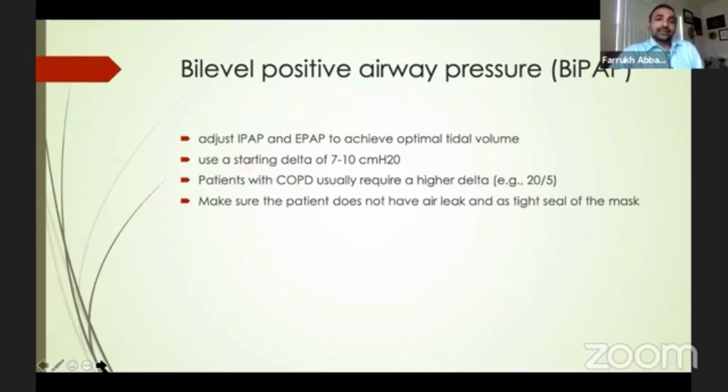Otherwise, you want to start at 12/5, 14/5, something like that. Just remember, some people don't tolerate a higher respiratory pressure. It's a lot of pressure. I'm not sure if any of you have tried BiPAP, but it is not the most comfortable thing in the world. But you want to give them a delta. Delta means the difference between IPAP and EPAP. So you want to give them a delta of like 7 to 10 in order for them to draw good tidal volumes, and then just see how they do.